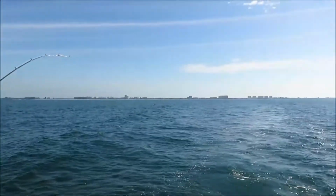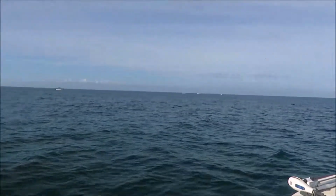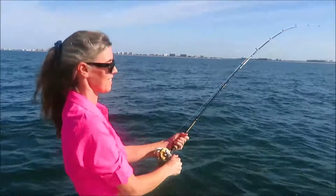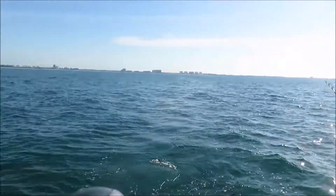We're out here trolling. You can see not very far off the shore, maybe a mile, mile and a half. There's an artificial reef over there and there's a few boats working it. We got Adria fishing and Bonnie fishing. Yay! This one's not huge, but it's up to the top.